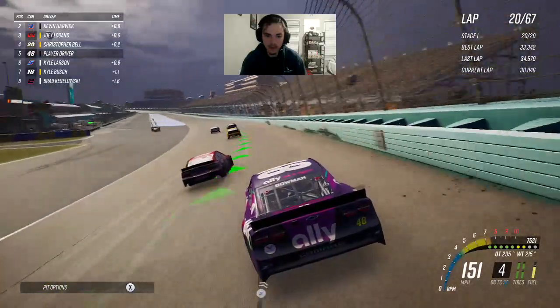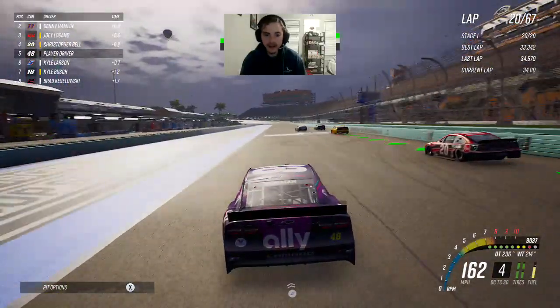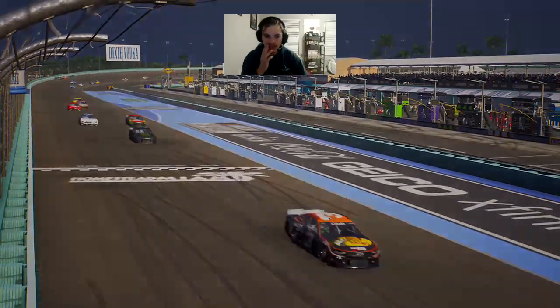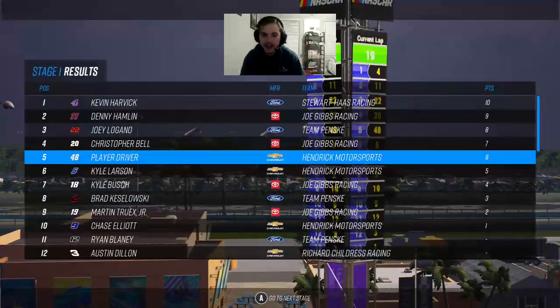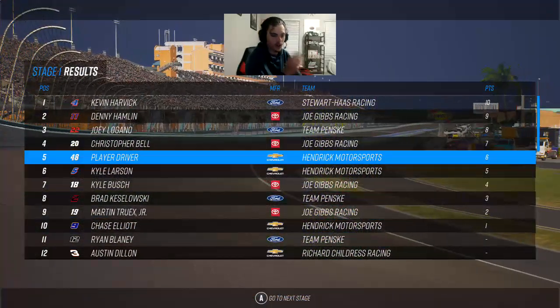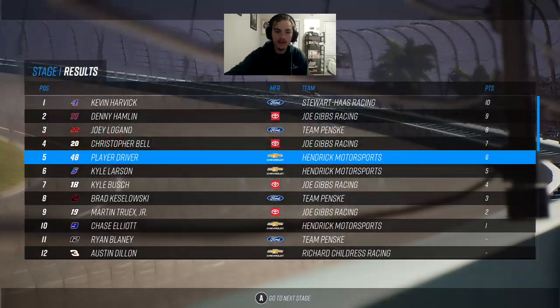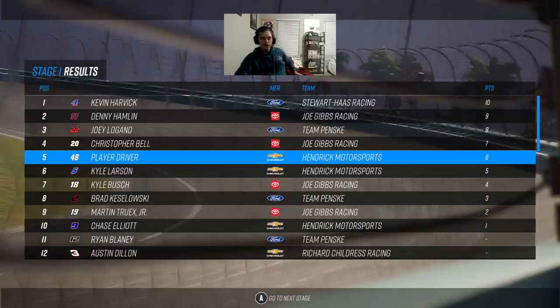Get by the fourth. Come to the start finish line. Looks like Denny. Oh, that's close. Caution. I think Harvick might have just got it right at the last second. He did. Harvick is going to win stage one. What a race for the lead, though, between Kevin Harvick and Denny Hamlin. So Harvick wins stage one.